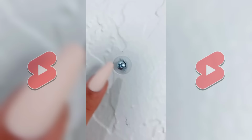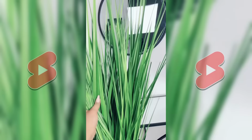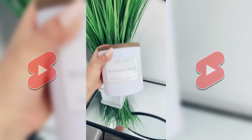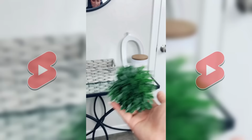I put a little screw in here because a mirror is gonna go in here, right? Now, right at this moment, it's dirty. Now I'm adding a table. I'm adding a really cute plant on the left side. And then this vase thingy on the right. And this candle, which I accidentally got wet with Windex. Now it's peeling. This basket for everyone's keys and wallets. And lastly, this tiny bush.